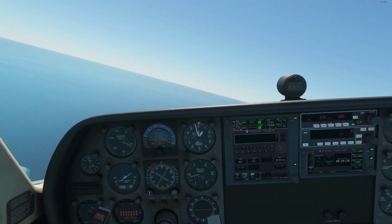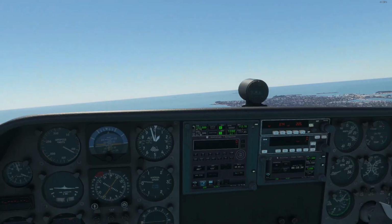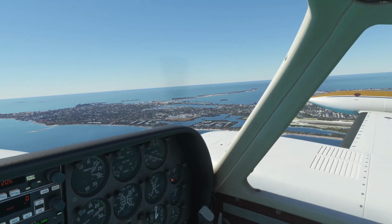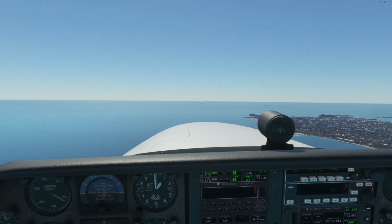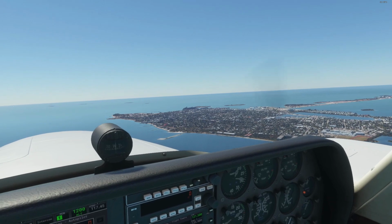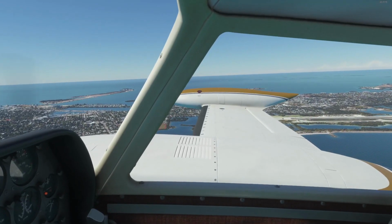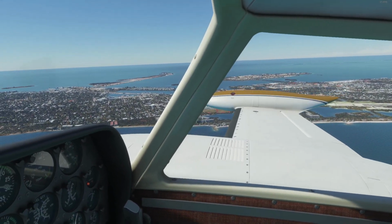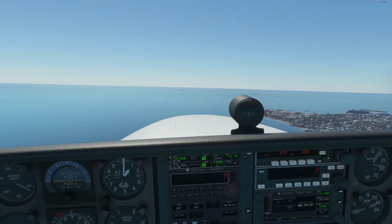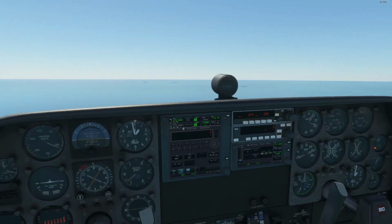Sounds like I'm last to land again. Hotel Kilo Echo Bravo is turning right base for Key West. I'm lost this time. What's your location right now? About 20 miles east. Oh yeah, I'm west of the airport right now. What traffic pattern is it? It's a right traffic pattern.